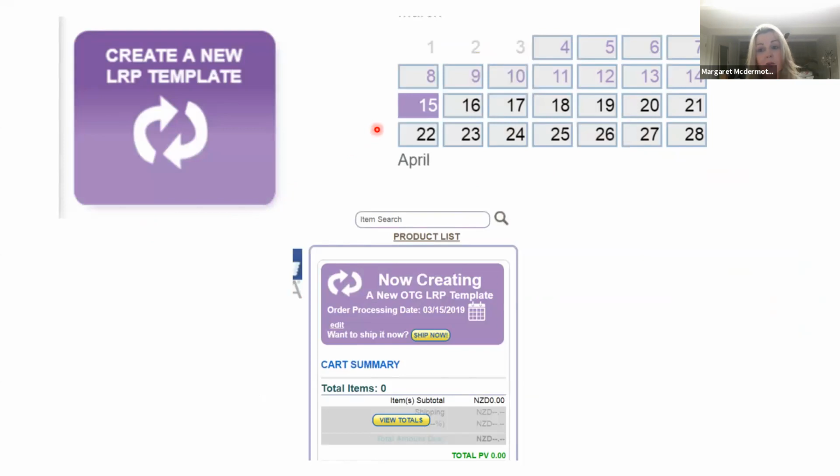As I say, you want to avoid before the 2nd of the month till you know what the big promos are for the month. And you want to pick your date. If you want that free oil of the month, you want to do it before the 15th of the month. And then from there, you click in. It will take you down. Now you're creating a new OTG LRP template. All that is, is you're creating a new order that will tick over every month and will auto repeat.